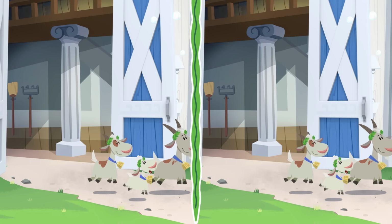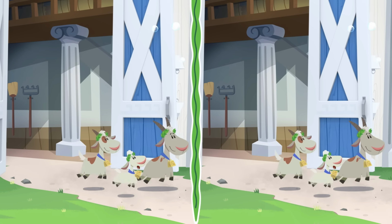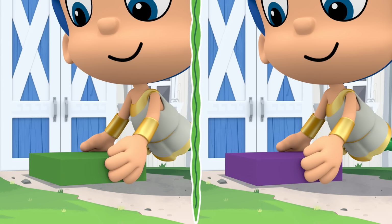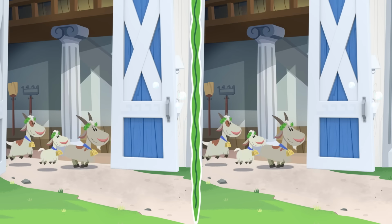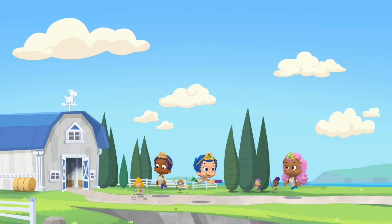Another one? You're a fantastic finder. That's right. The block that Nani moves is purple in this scene, but here it's green. Let's float on to the final scene.